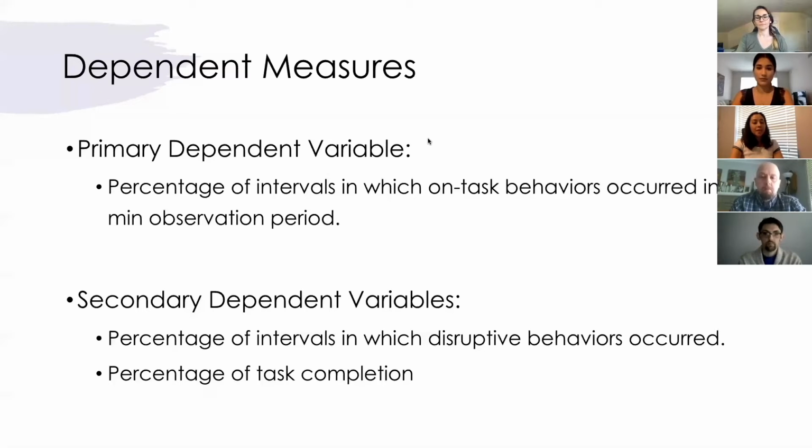There were 3 dependent variables in the original study. The primary dependent variable was on-task behavior. On-task behavior was defined as the percentage of intervals in which the participants were actively engaged in their academic work. A 10-second momentary time sampling recording was used to measure the percentage in which the on-task behaviors occurred. The secondary dependent variables included the percentage of which disruptive behaviors occurred and the percentage of task completion.